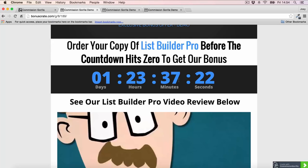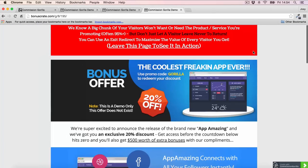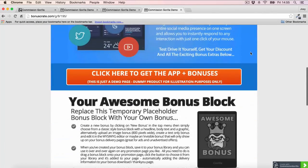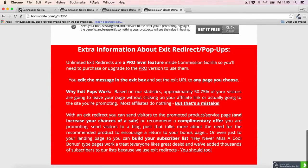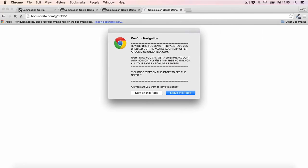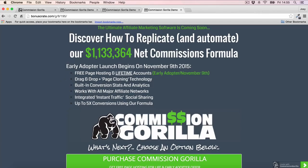You want to give people real scarcity on a page to help your conversions, right? So then we've also got the exit redirect. Here we've got another bonus page built by Commission Gorilla. Very cool page. It's got some bonus blocks in here, looks great. Now, exit redirect works simply by, if you click off the page, a pop-up comes up just like this. The pop-up will come up, you can customize this however you want, and you can get them to basically stay on your page. Now, again, very, very effective tool, very great way to capture more leads and make more money from those promos, okay?